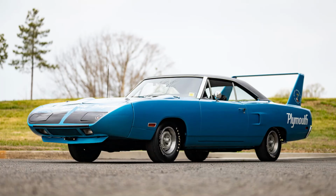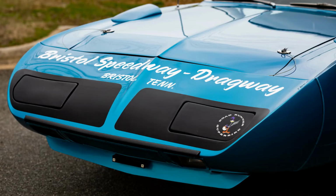So I apologize for the quality of these, but here they are. See the car in today's state. Let me flip to that photo. This is how the car looks now. The owner after us, or we sold it to a dealer and sold it to the owner after us, we'll call it, had Bristol Speedway Dragway painted on the nose. That's how the car appears today. It's not actually the way the car was. Here is how the car was.